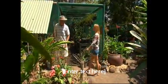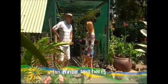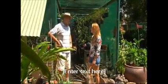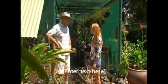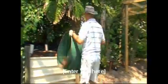Hey Ian, wow, I've just been speaking to Judy and it sounds like you hit some hurdles along the way with this garden. Oh, we certainly have. We've got 80 foot of solid clay, so we've had to do an awful lot of work and bring a lot of mulch and compost into the garden to get the soil the way it is today.